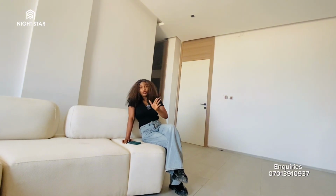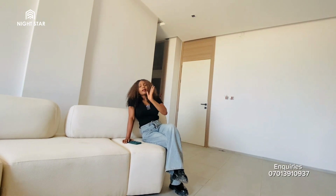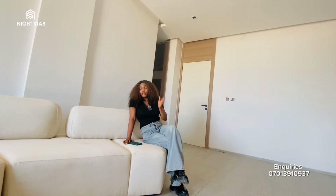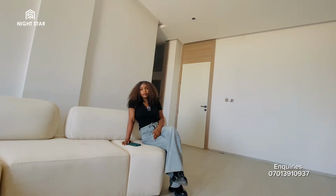And do you know that with an apartment like this, you can generate up to 250k a night? Within 4 days, you're earning millions from your apartment. So this apartment is wonderful for creating generational wealth and passive income.